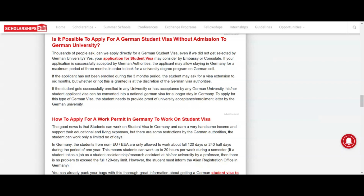If the student gets successfully enrolled in, or has acceptance by, any German university, the student applicant visa can be converted into a national German visa for a longer stay in Germany. To apply for this type of German visa, the student needs to provide proof of university acceptance or an enrollment letter from the German university.